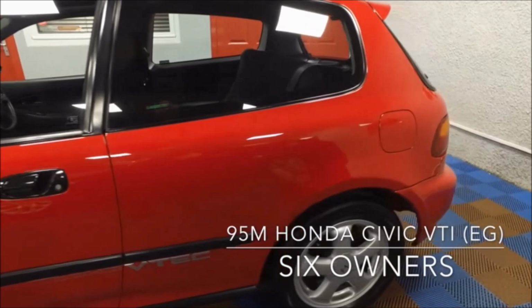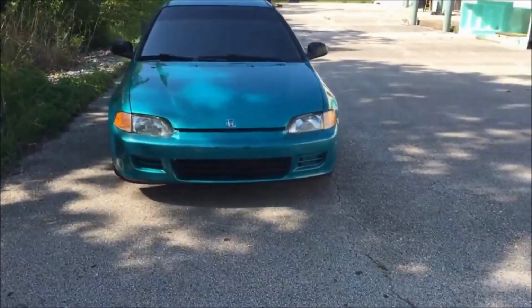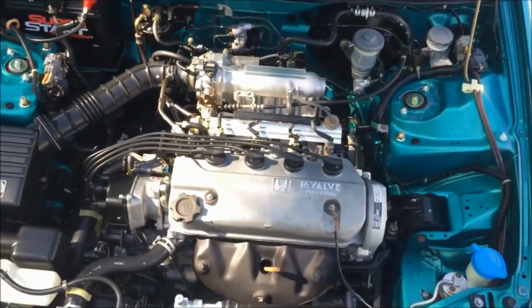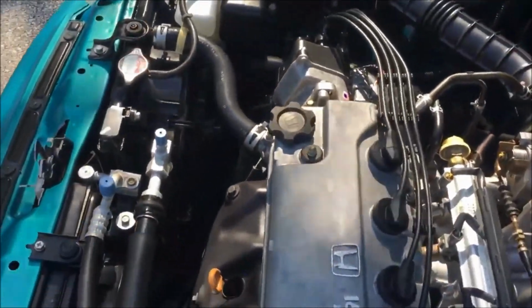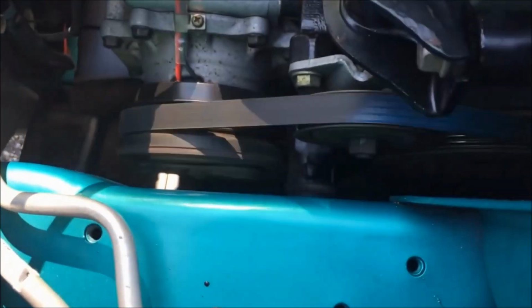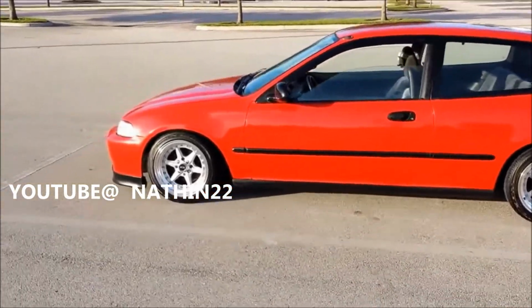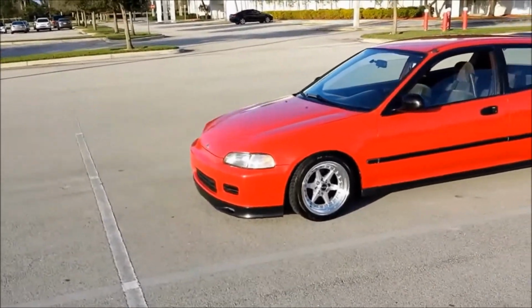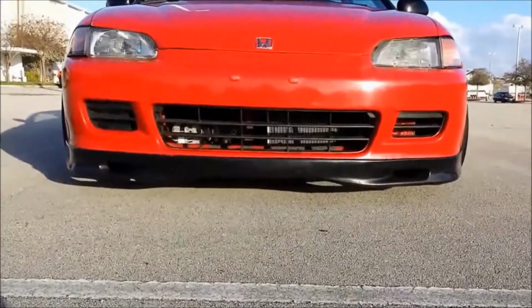For both gens, you're gonna want to go with the manual version because they made the most power stock. And by power, I'm talking about an earth-shattering 102 horsepower. Now, 9 out of 10 times, you're going to run into a DX model, which is perfectly fine. I'll touch base with that in just a minute. Now, the EG hatches were light, coming in almost under 2,000 pounds. Gas mileage was ridiculous. Actually, it was anywhere between 44 to 51 mpgs.